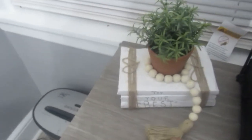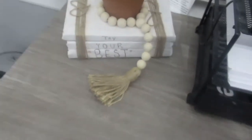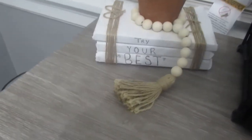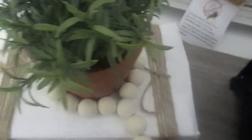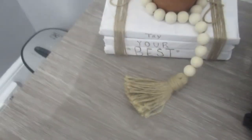This is one of the other parts of the 3-pack, and it's a book that I attempted to make, and you can see it says try your best, and I did try my best when I made this. It's not my best work, but you know what? I'm gonna keep it. I did a little heart detail up there. I did a little bow down there. I shouldn't have tried to write it with my handwriting, but we're keeping it because I tried my best.